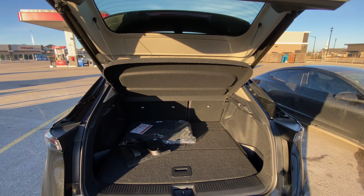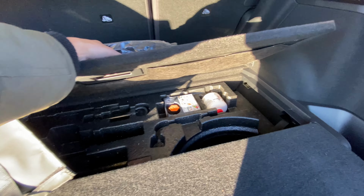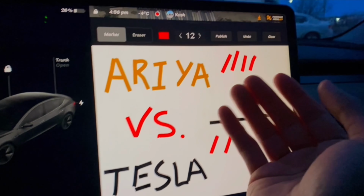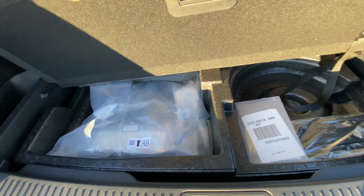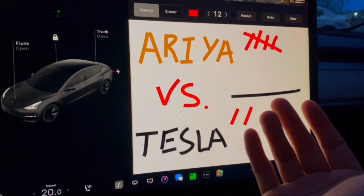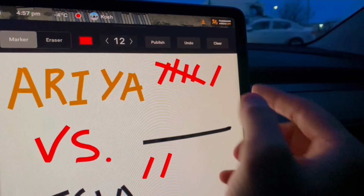Underneath the sub-trunk of the Ariya, Nissan thoughtfully includes tools for tire repair and replacement. This is a notable advantage, especially when you consider that for the Tesla Model Y, such tools are an additional purchase from their website and not included with the vehicle. This is another tick in favor of the Ariya, offering a greater value right out of the showroom. Furthermore, the Ariya seems to have designed a space for a small tire, emphasizing its focus on practicality and preparedness for unexpected situations. So another point goes to the Ariya.